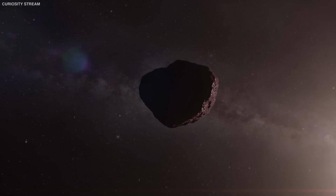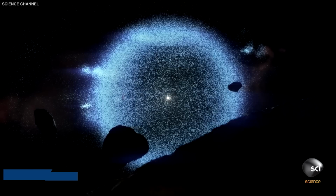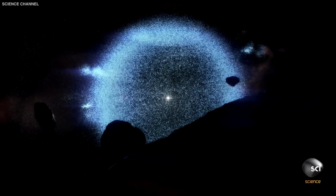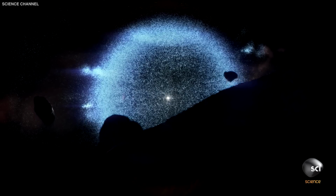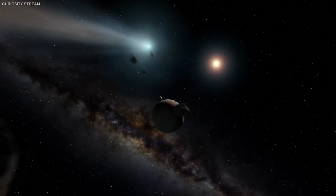Bernardinelli-Bernstein, on the other hand, is notable for how far it was from the Sun when it was discovered. The icy object is part of the Oort cloud, a massive spherical haze of objects that surround the Sun thousands of times further out than Earth. This comet will take millions of years to circle the Sun, according to astronomers.